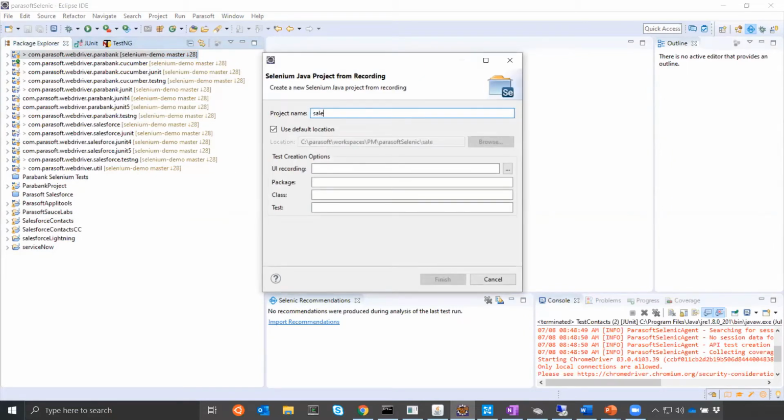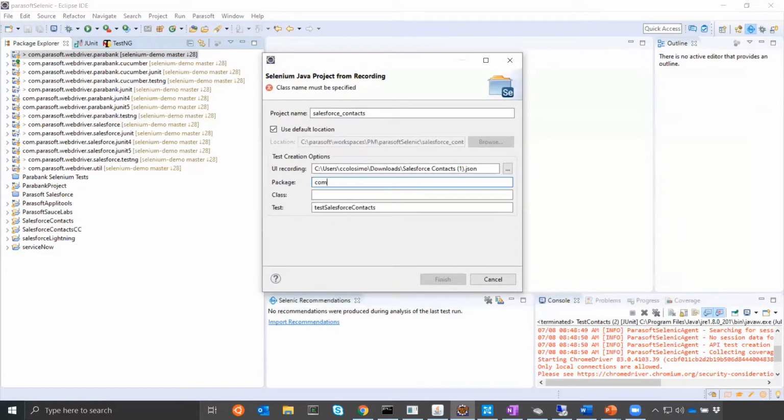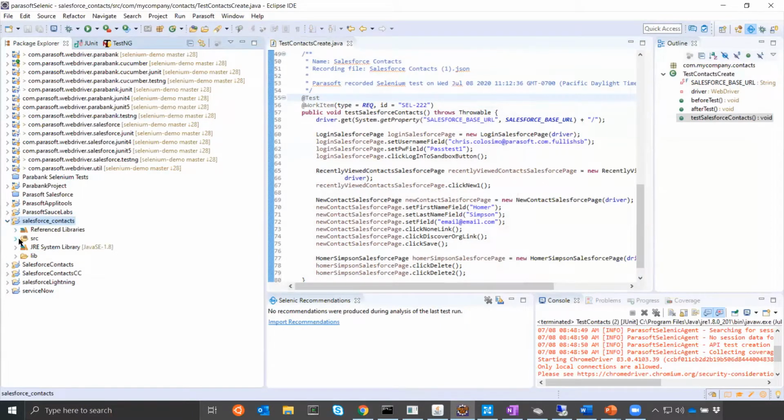I'll call this Salesforce underscore contacts. And I'm going to grab that UI recording that I just created. Okay, I'm going to give it a package, something like com, the name of my company, and then the piece that I'm working on, which is contacts. And then we'll give this a class, TestContactsCreate. Okay, we'll hit finish. And that's all I need to do. I actually now have a Selenium Java test.